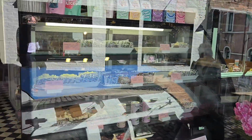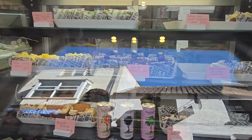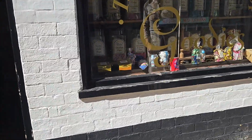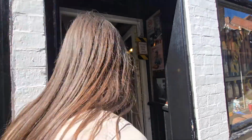Nothing regular in here. Cherry cola sponge. And the Biscoff, very popular. Triple lemon sponge. Oh, and there's a sweet shop, look. Oh, it's old-fashioned. So here in Lincoln, you have all these old-fashioned shops. Let's go and see what else there is.